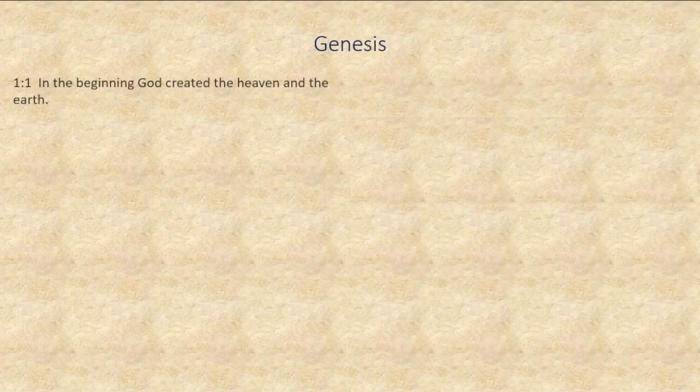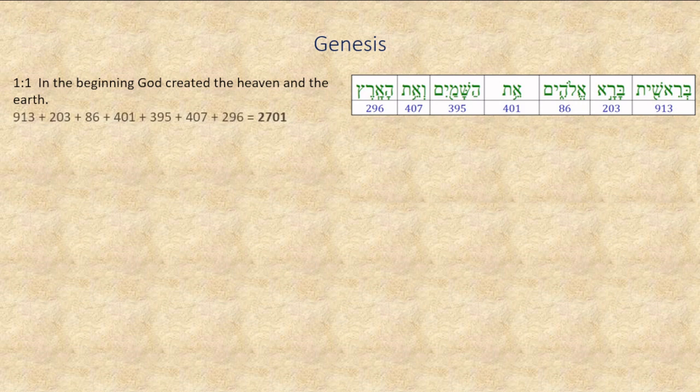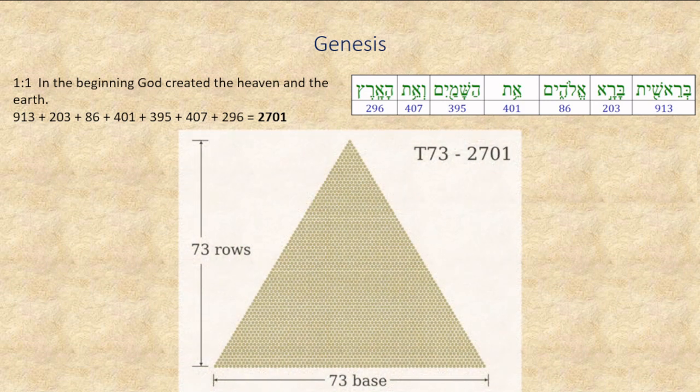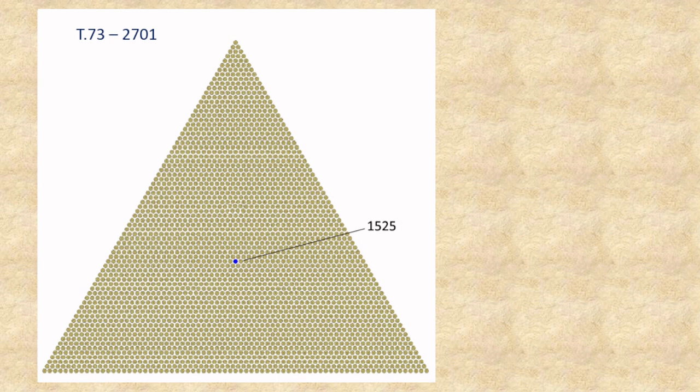So, the first verse, familiar by now, and 7 Hebrew words have a total of 2701 by Gematria. This being the 73rd triangular number. 73 units along the base, and each side has 73 units as well. This triangle has an exact center point. Now, if you count from the base, either from the left or the right, the exact symmetrical center is the 1525th unit.